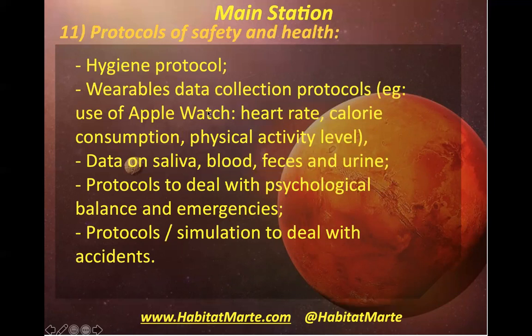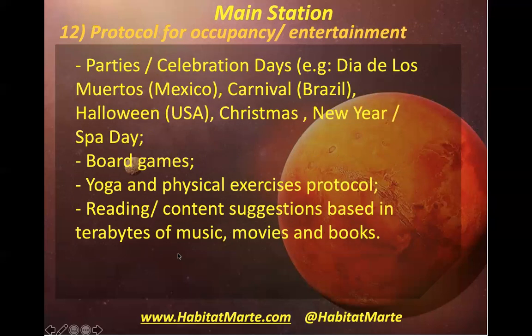Also related to health is safety and health, also hygiene protocol, also wearable data collection, like using the Apple Watch. Also, it's necessary protocol related to the health data, also protocols to deal with psychology emergencies, also simulations to deal with accidents. Some also related to occupancy and entertainment.